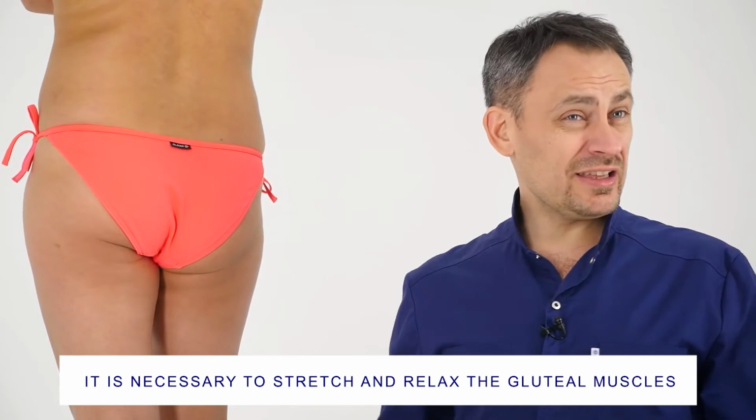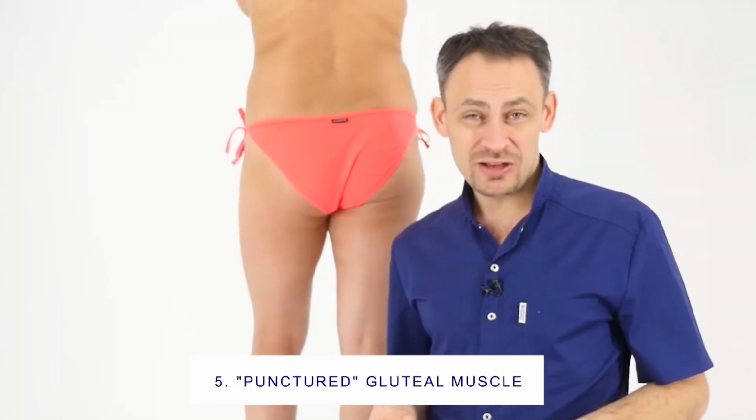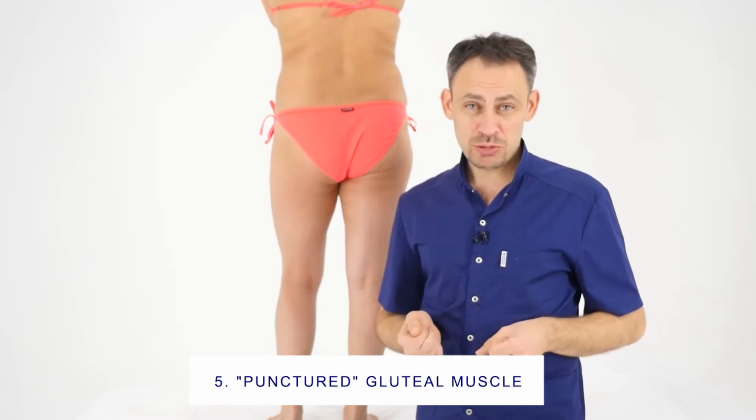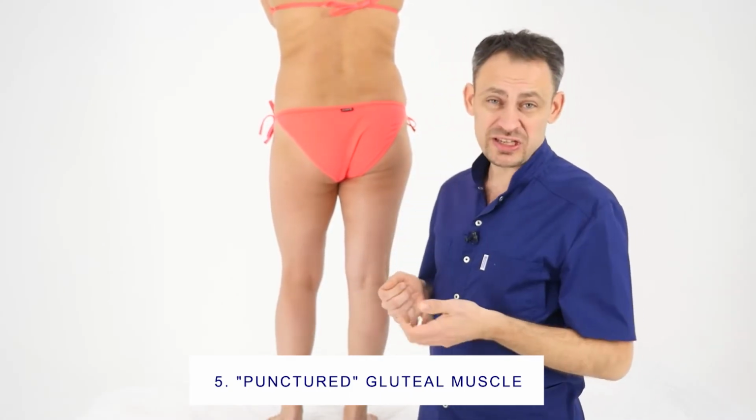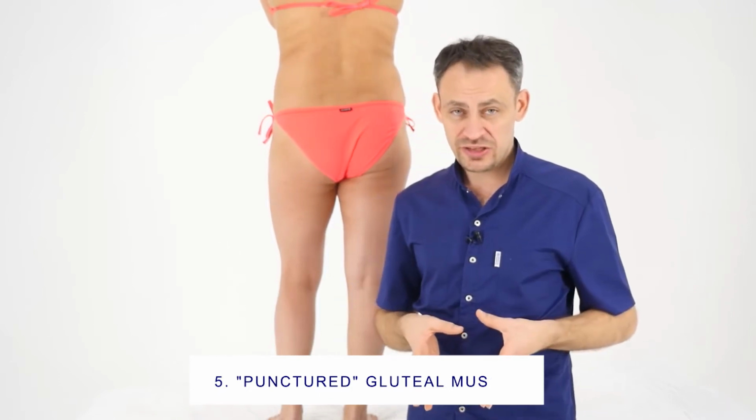A common problem, which is quite little talked about, will be a punctured gluteal muscle. The fact is that at the moment when we sit down, we have to get the flesh of the buttock from under the sciatic bones. Let me show you on the skeleton what I'm talking about.